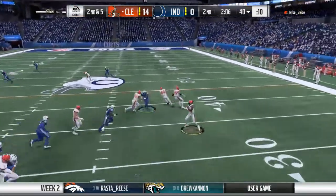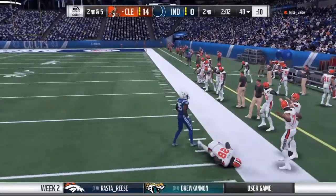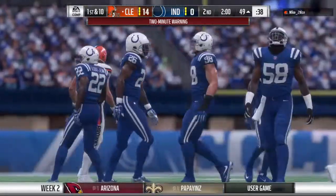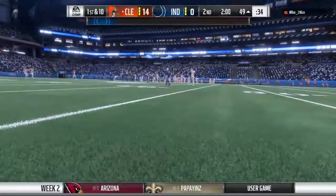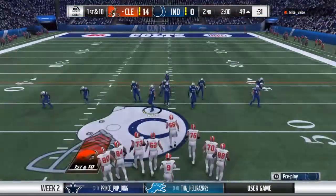Mariota now on 2nd down. Sets up the screen to Gordon. And he is knocked down from the side. That'll move the sticks for the Browns, a gain of 12. 2 minutes remain here in the first half. We'll come back to Indianapolis right after this.